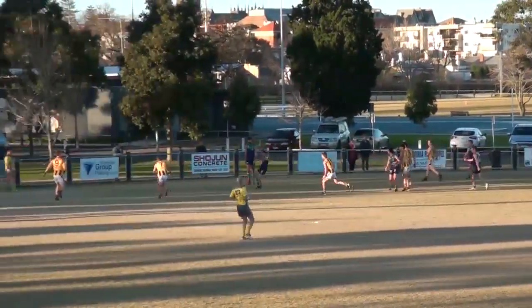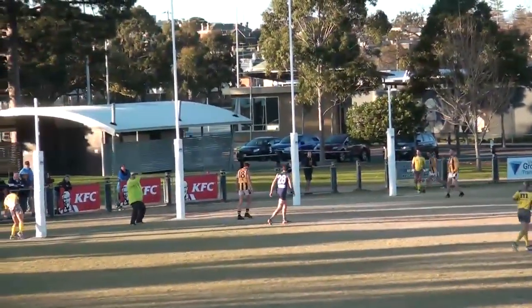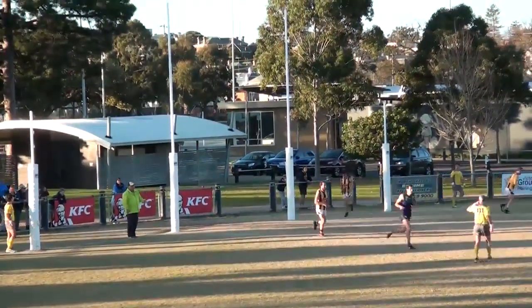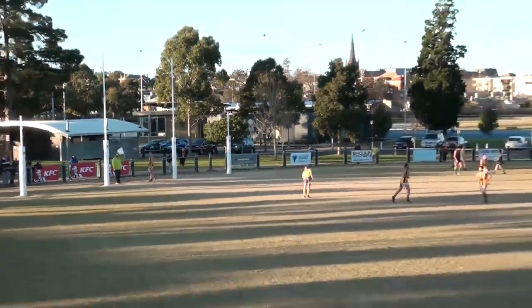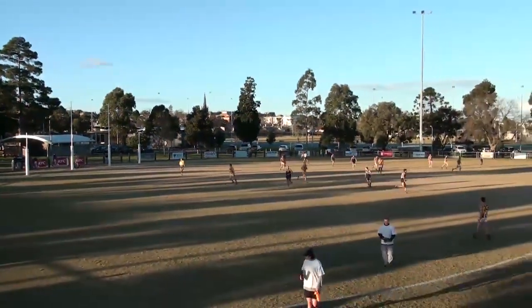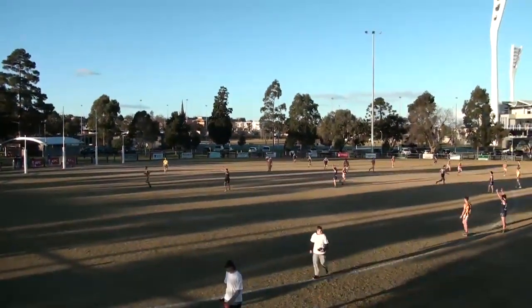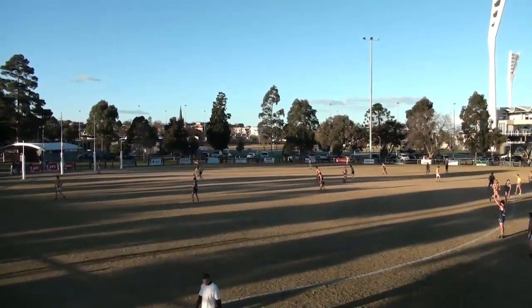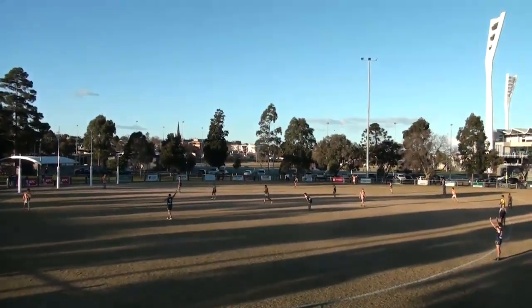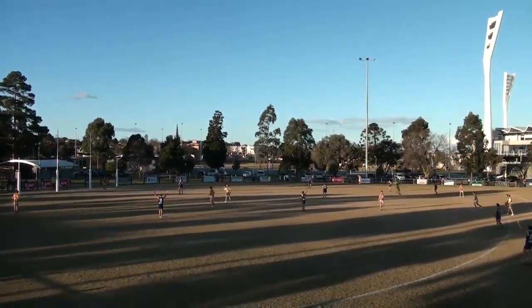McMahon finds a way there, you go, through. Misses. Can't convert. Dylan, game number 50. Would have been a good way to top it off. But not to be. 15-16, 106. St Mary's, they lead Colac 8-3-51. So it's a bit of a shellacking in the end. Yep. It has been that way on the field as well.